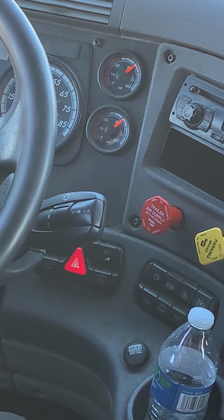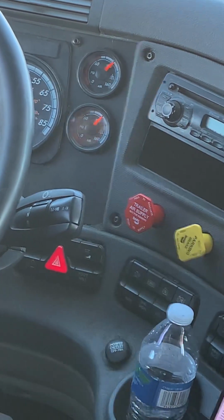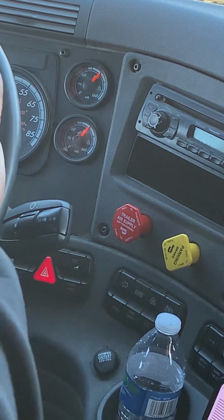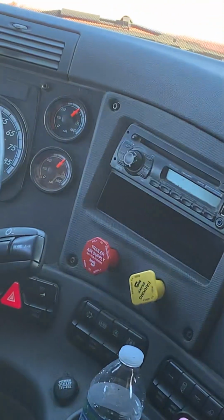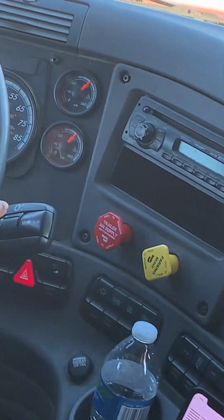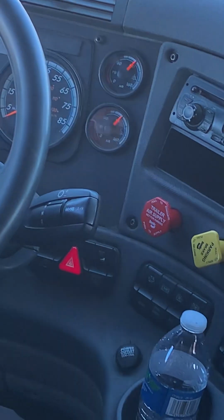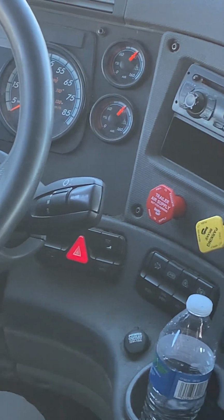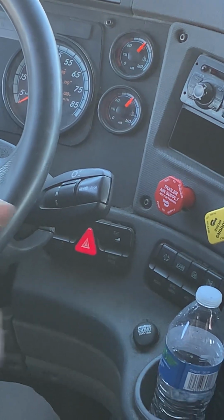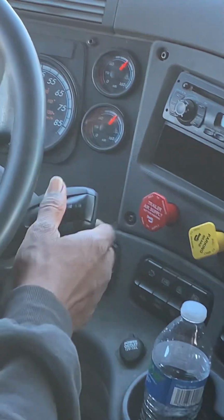Now I'm pushing both valves to do my service brake test. Put it in gear, go for up to 2 to 5 miles. When I apply the brakes, there was no delay in stopping. It didn't pull to the left nor the right, and there was no unusual noise. This concludes my test. Do you have any questions?